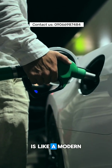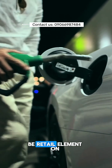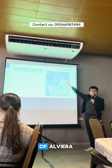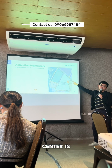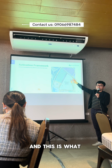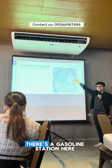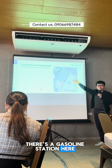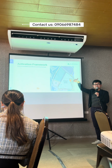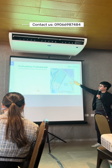So a mobility station is like a modern Shell or Petron where you have your usual gasoline station and then there will be a retail element on the side. I don't know if you're familiar, but there is a triangle in the gateway of Alviera where the temporary visitor center is. That's a 1-hectare triangle, and this is what we plan to convert into a mobility station. It makes sense if there's a gasoline station here, a recharge station, and then there's retail. So it's like the one you normally pass by anyways. Kasi ito po yung daanan ng mga trucks natin, di ba? So it's a mobility station.